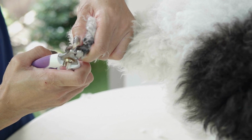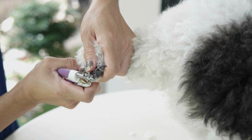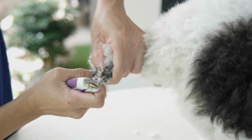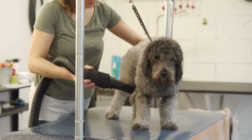Brush your Labradoodle's teeth at least 2 or 3 times a week to remove tartar buildup and the bacteria that lurk inside it. Daily brushing is even better if you want to prevent gum disease and bad breath. Trim nails once or twice a month if your dog doesn't wear them down naturally to prevent painful tears and other problems. If you can hear them clicking on the floor, they're too long.